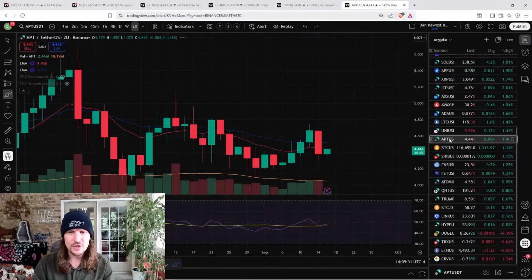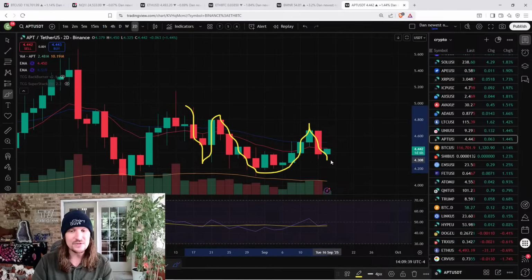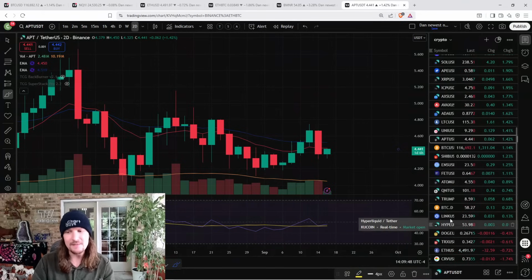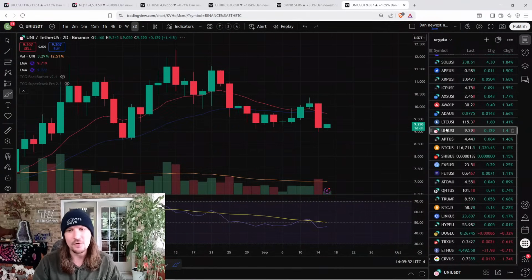Where are my good examples? Okay, so APT. This is one of the 2-day inverse head and shoulders that needs a bullish FOMC reaction to set the 2-day higher low and confirm that inverse head and shoulders. And ETH is not exactly the same thing, but similar. It needs a bullish reaction to the FOMC to set the 2-day higher low.